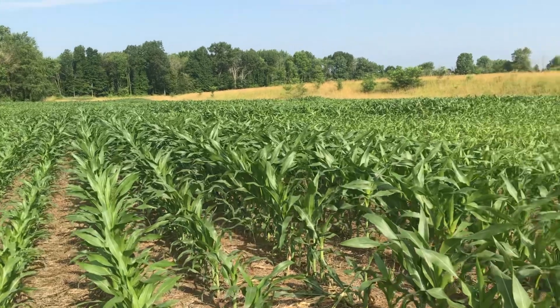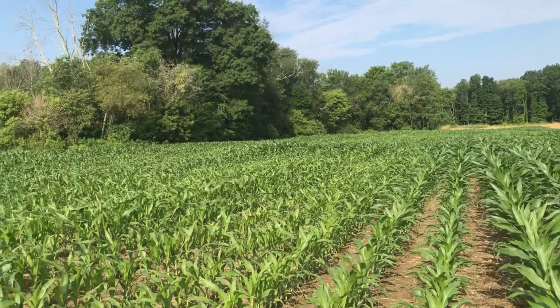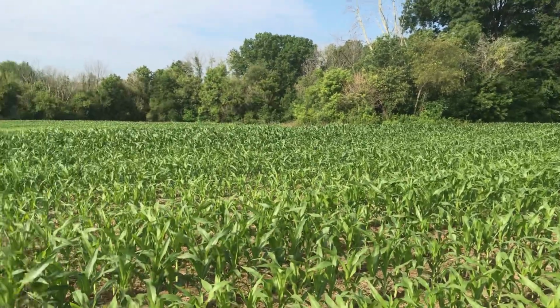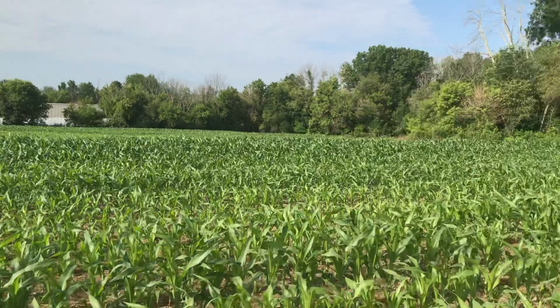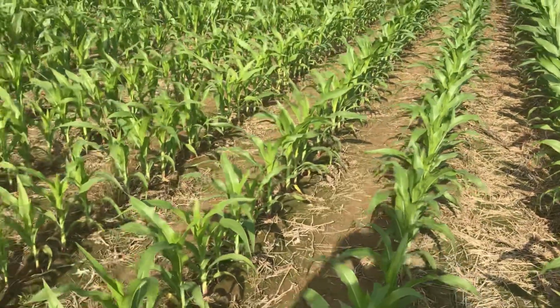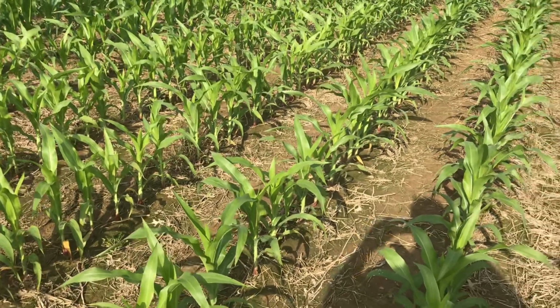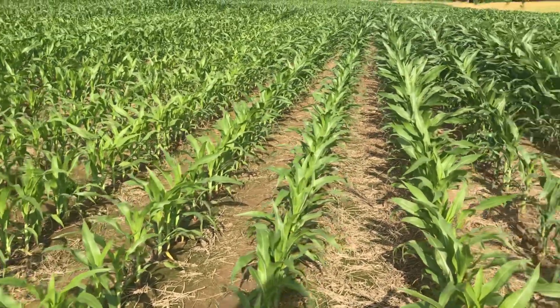Like right here, there's a little spot, and it kind of runs down through there toward them trees, and then from there back up through a part way. It looks real nice and green, but you can tell, like right here in front of me, that it doesn't look bad, but you can tell it's been a little on the wet side. It's got that yellow tint to it.